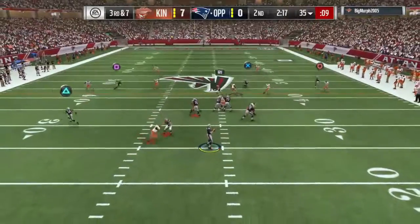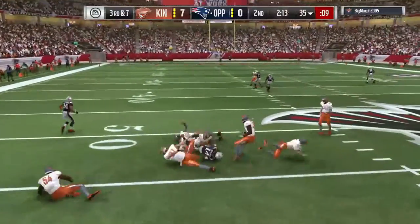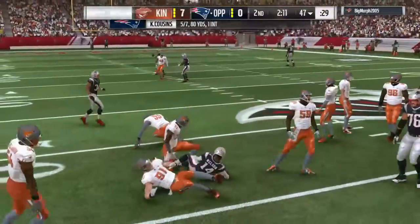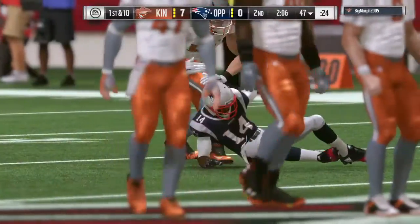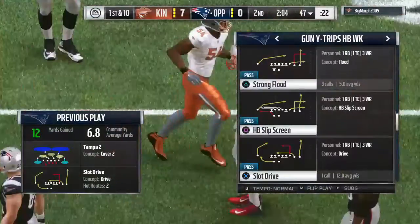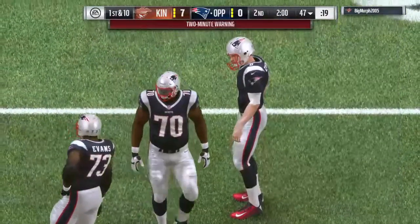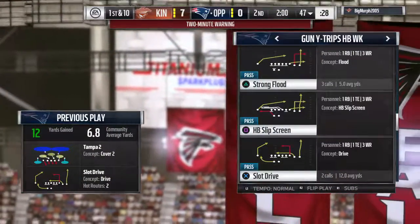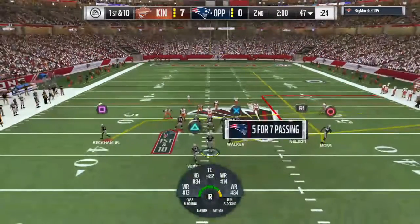On 3rd down, Cousins, in the middle of the field, he's got Nelson. And he's got the 1st down yardage as he brings this up to the 47. Minutes to go here in the first half. We're back to Atlanta right after this timeout.